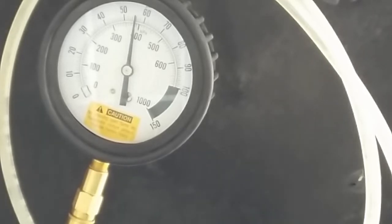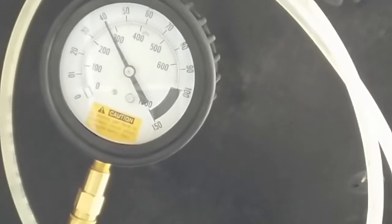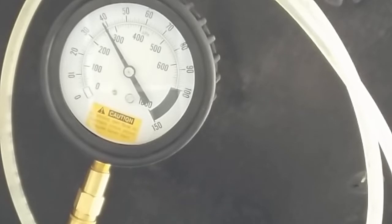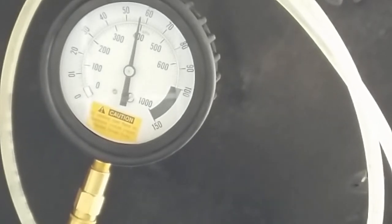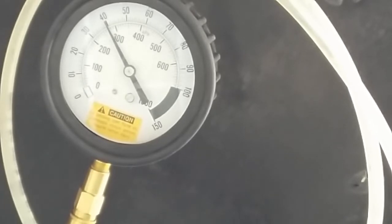Shows about 55 psi. I'm going to hit the injector tester. Shows about 39 psi for number 1. I'm going to do injector number 2. I'm going to prime the fuel pump. Rest pressure 55 psi. I'm going to hit the tester. Shows between 38 and 39, so it's about 38.5 once again. Injector number 3, prime the fuel pump. Rest pressure 55 psi. Shows about 39 psi for number 3.